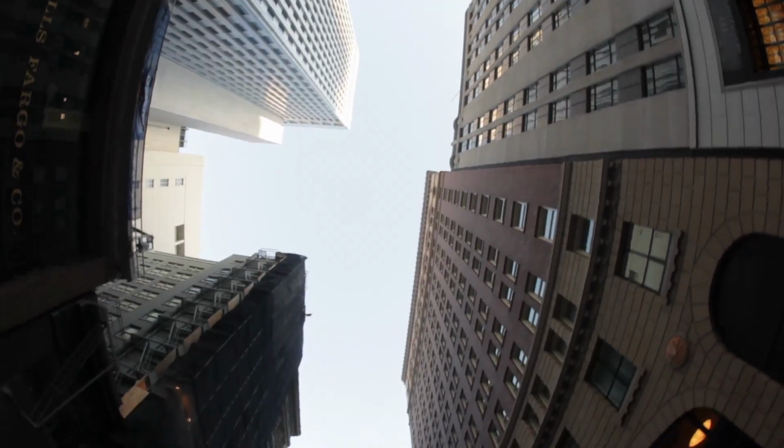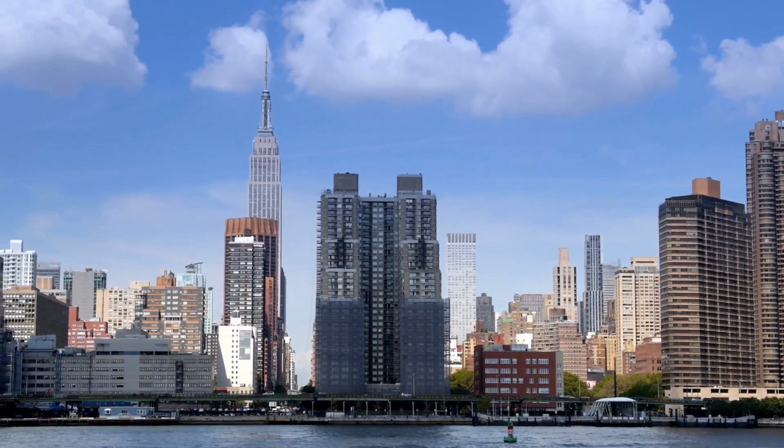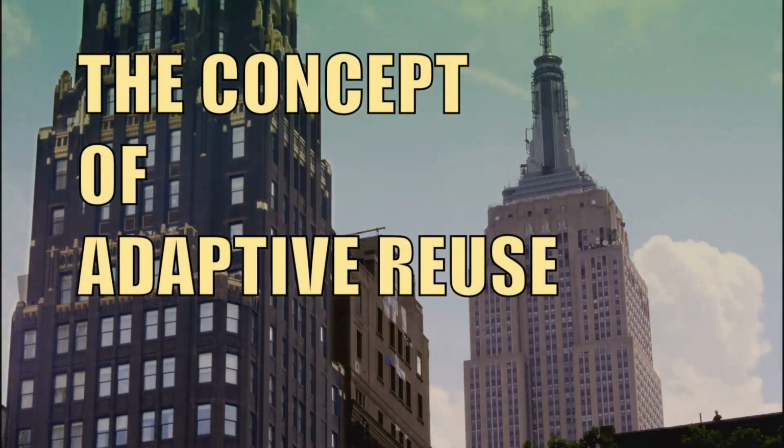Have you ever considered the potential that lies hidden within the walls of old historic buildings? More than just relics of the past, these structures can serve as a bridge to the future thanks to a rising trend in architecture known as adaptive reuse.